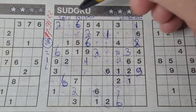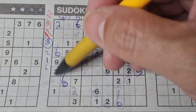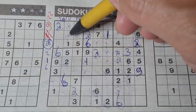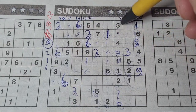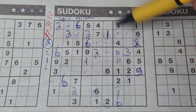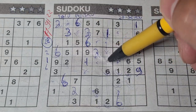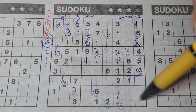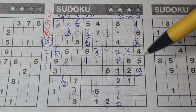3, 3. Need a 3. 3 in this column, 3 in the third column, so in the second column the only 2 places left for the 3 should be here or there. We have 3 in this row, no 3 there. 3 should be there. Need a 3 there. That means in this column we need a 3 here. 3 there.